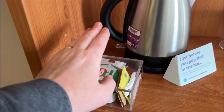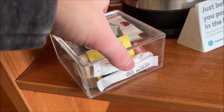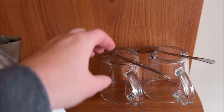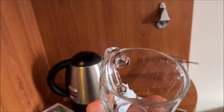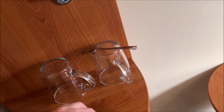Kettle, PG Tips for you English tea lovers. Any coffee in there? There is some Nescafe. That'll do the trick. Glass. Look at this. Bit dirty. Yeah, I would definitely wash them before use.